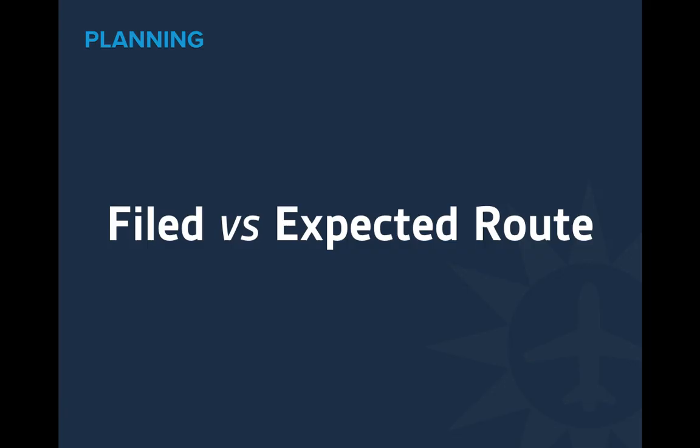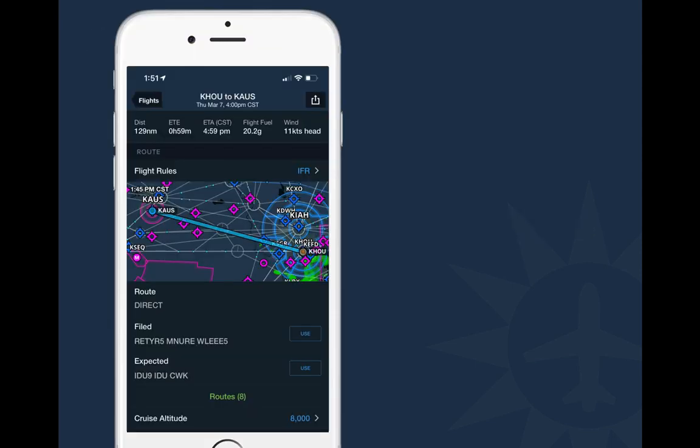Speaking of being cleared as filed, we've been working on making it much more obvious to the pilot what's going on with their flight plan in the air traffic control system. Specifically, we've added a new field on the flights form that lets you compare what you filed versus what you should expect to be cleared as by air traffic control. This is the iPhone on the screen right here, but the iPad looks the same.